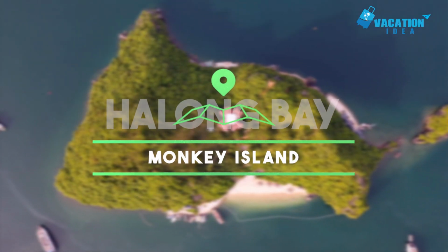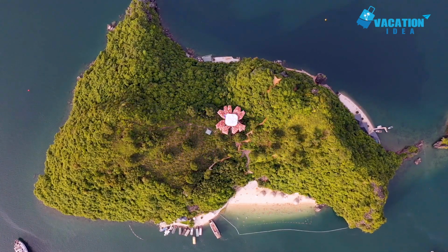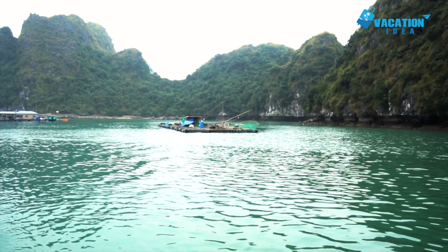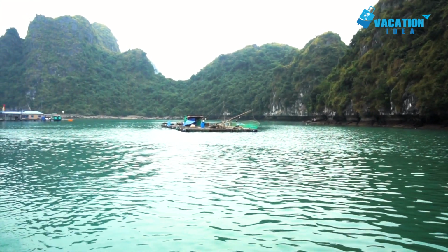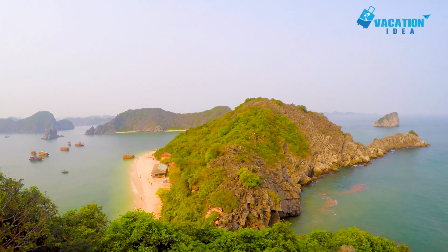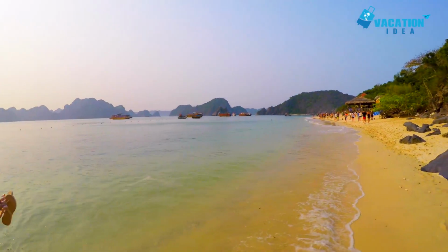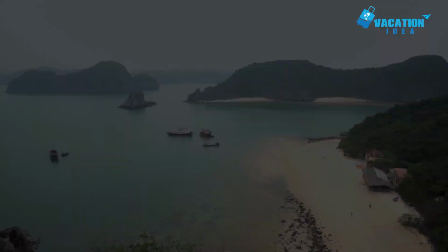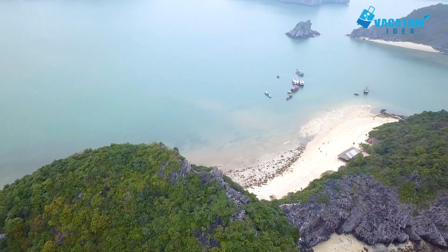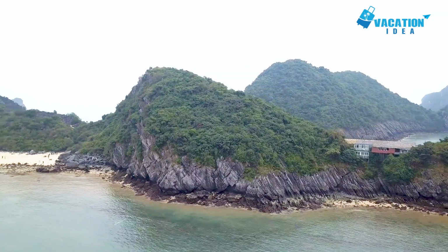At number 8, Monkey Island. Monkey Island is also known as Cat Dua in Vietnamese and is a great spot if you're looking to take a boat trip in Halong Bay. There's an idyllic private beach here, and you can spend your time topping up your tan on the white sand or go swimming and snorkeling in the azure seas. If you are feeling adventurous, then you can also go sea kayaking here, or you can hike across the island as there are a huge number of scenic trails that take you through the lush greenery.